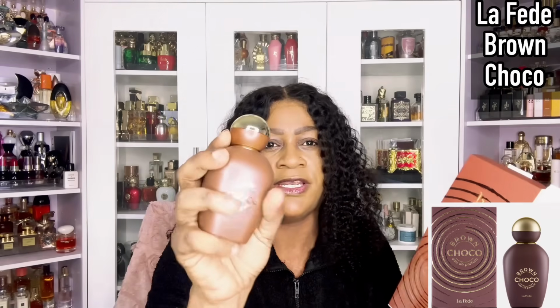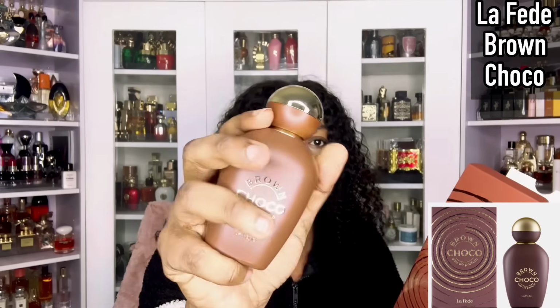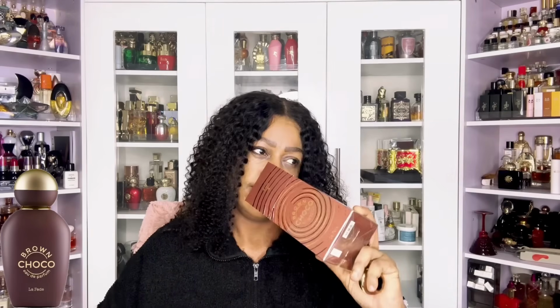Okay, this is a very slippery bottle to my arms. It's so smooth that if you don't hold it properly, you might drop this one, and I'm not sure whether it would survive if you drop it. Okay, La Fade is a subsidiary of Hadlaj.